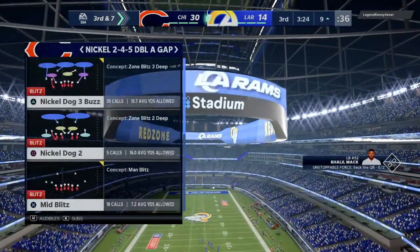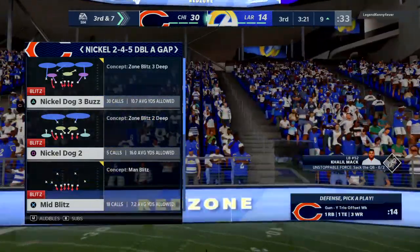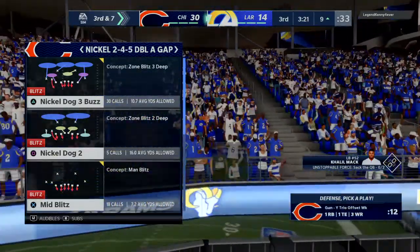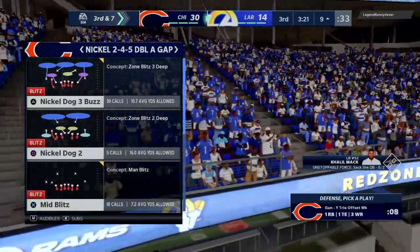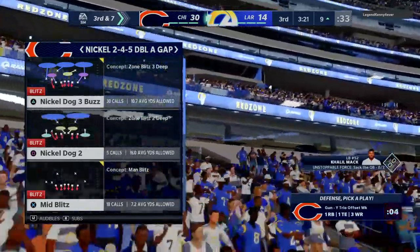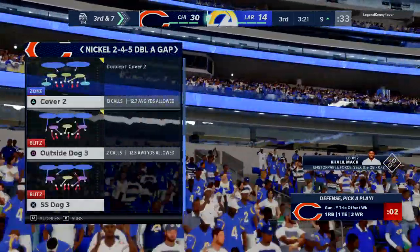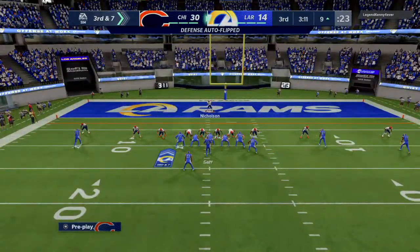Roquan Smith in on the tackle. A gain of 2 brings up 3rd and 7. Here's play number 7 on the drive. This is 3rd and 7.